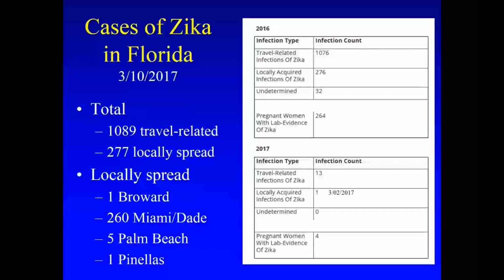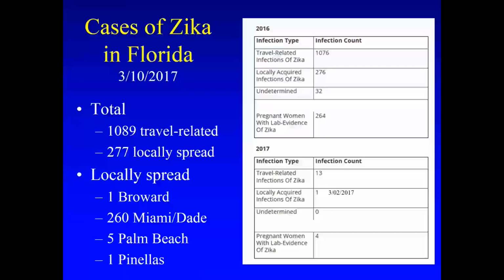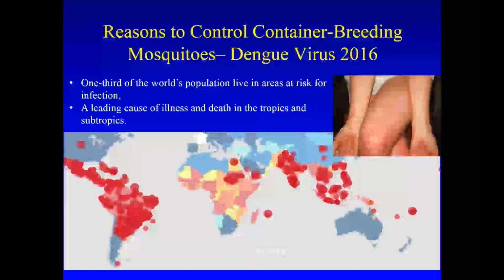If we take a look at the cases in Florida last year and this year, you can see that there were 1,089 travel-related cases, 277 locally spread, and we actually had locally spread cases occurring in 4 different counties in Florida, and you only ever heard about Miami-Dade as being an issue, but we had them in Broward, which is Fort Lauderdale, Palm Beach, and also Pinellas, which is St. Petersburg. Already in 2017, on the 2nd of March, the state announced that there was a locally acquired infection of Zika, so we have the first one already announced for this year. So we're going to have a pretty good year for Zika, I think, from the way everything looks.